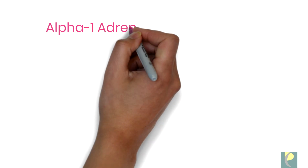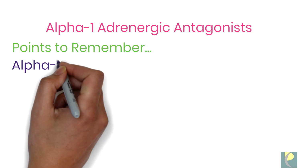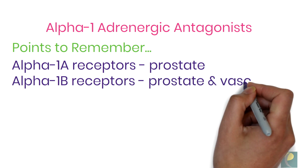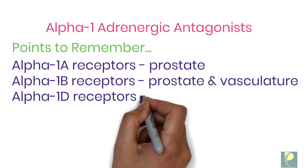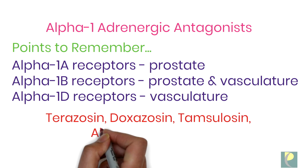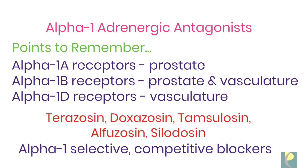The first class of drugs that is used to treat BPH is alpha-1 adrenergic antagonists. The main points that you must remember are that alpha-1A receptors are present in the prostate, alpha-1B receptors are present in the prostate and vasculature, and alpha-1D receptors are present in the vasculature. The drugs that are used include terazosin, doxazosin, tamsulosin, alfuzosin, silodosin. These drugs are alpha-1 selective competitive blockers.